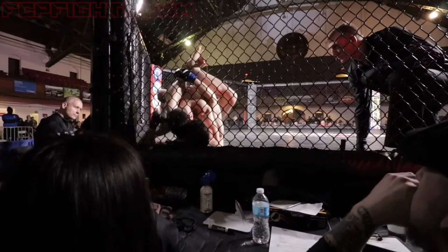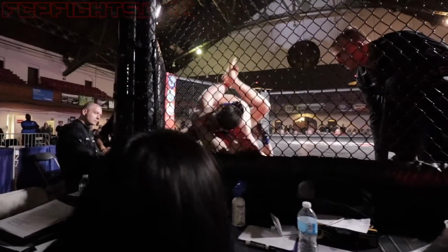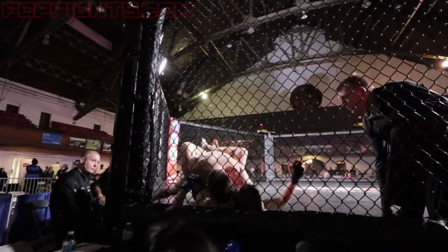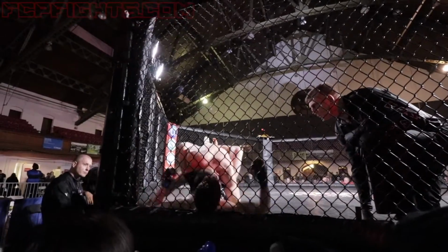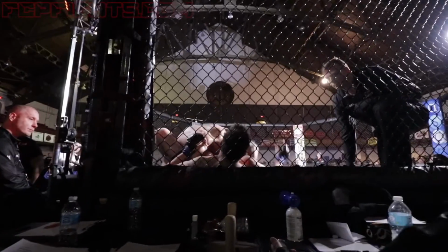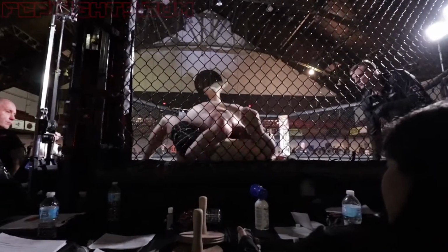It looks like he's trying to get a triangle. He can have a bad angle from it, but it looks like he's got one arm in, one arm out, searching for that triangle right now. Yep. Broderick needs to either posture up or, I don't know that striking from within the guard here is going to do much. Matvei looks too active.